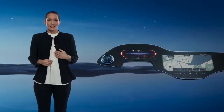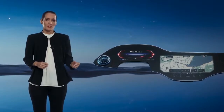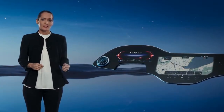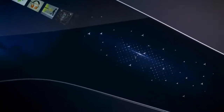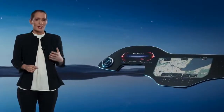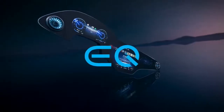For me, the Hyperscreen's clear minimalist design and strong anchor points make it intuitive and straightforward to use. That's what makes the experience more relaxing. And the calm electric ambience adds to that. In short, the Hyperscreen's design inspires a sense of simplicity and beauty.